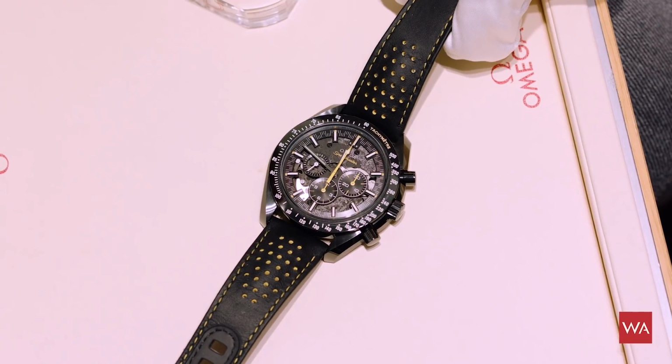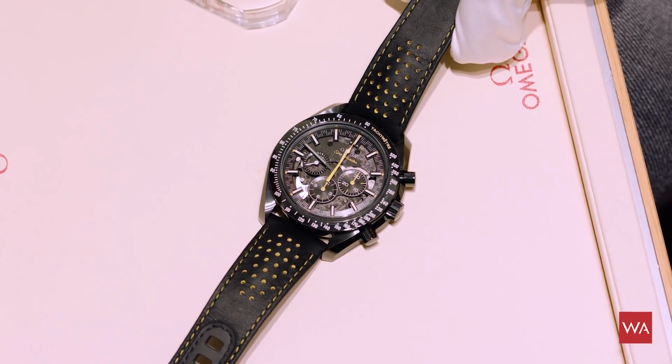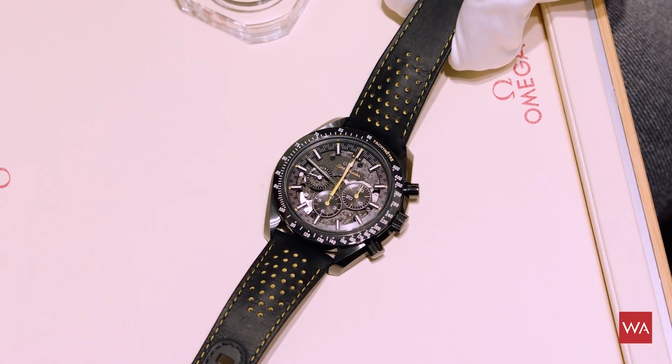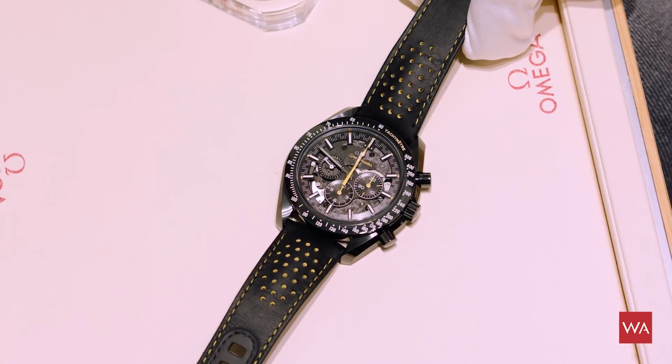But this is really the coolest one that will come on the market, and this is the latest development in the collection of the Omega Speedmaster. And guys, I can tell you, this is a burner, a kind of watch that really is, sorry if I say it, fucking cool.